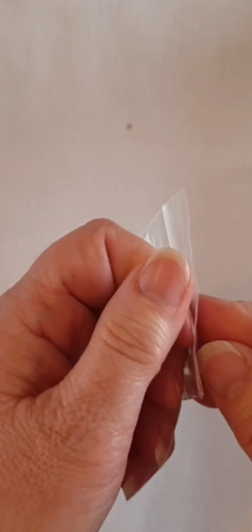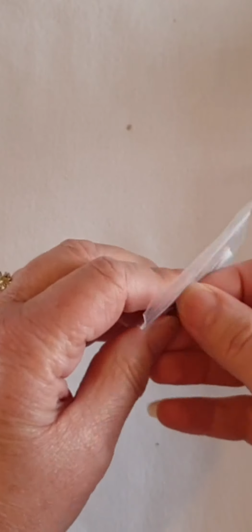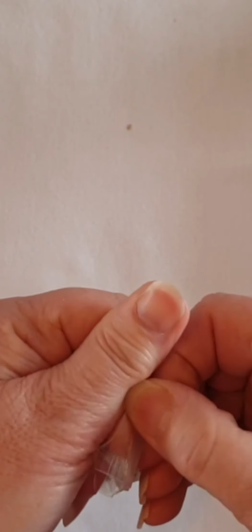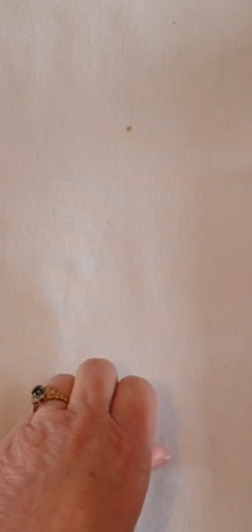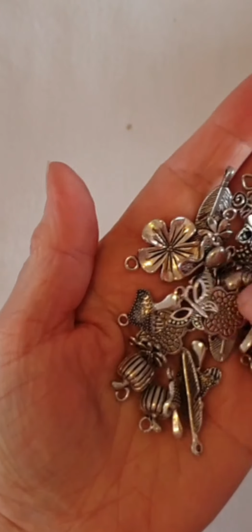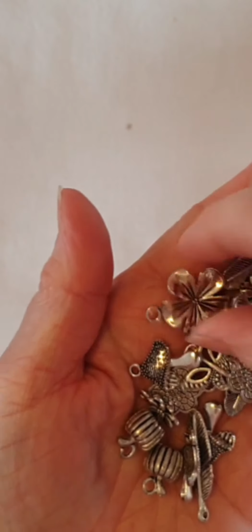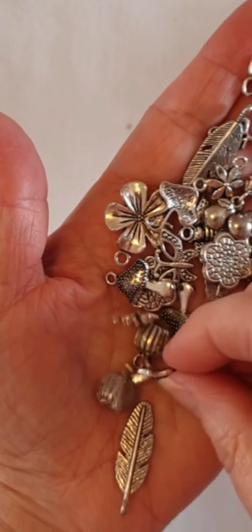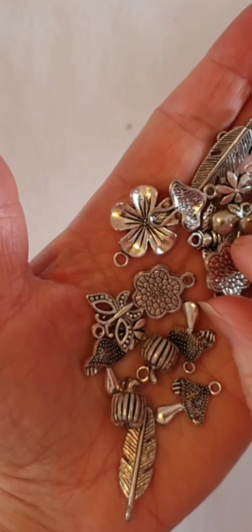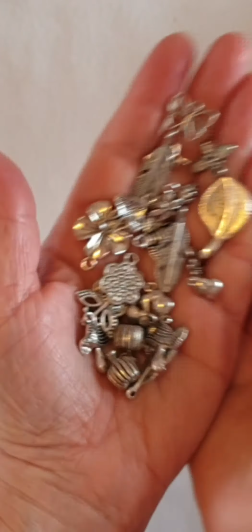Then these are nature themed. And get the bag open, which I can't. There we go. So I've got some leaves, butterflies, dragonfly, flowers, that looks like a pumpkin, some little mushrooms. And actually, that's a bee, not a dragonfly, isn't it? So, yeah, that's a nice little selection there.